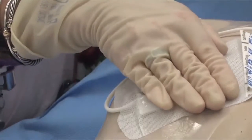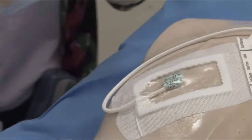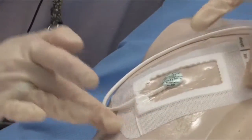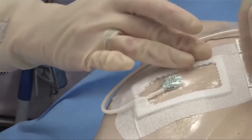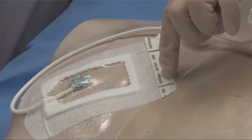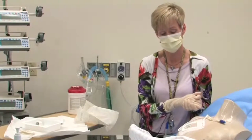You want to make sure that all sides are sealed effectively to make the dressing occlusive. We also have a label here for the date and time of the change. We date and time our dressings so that we know when they need to be changed again.